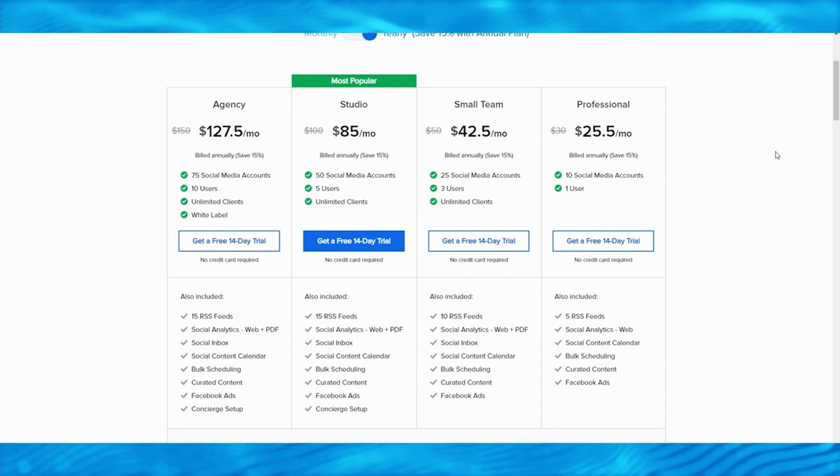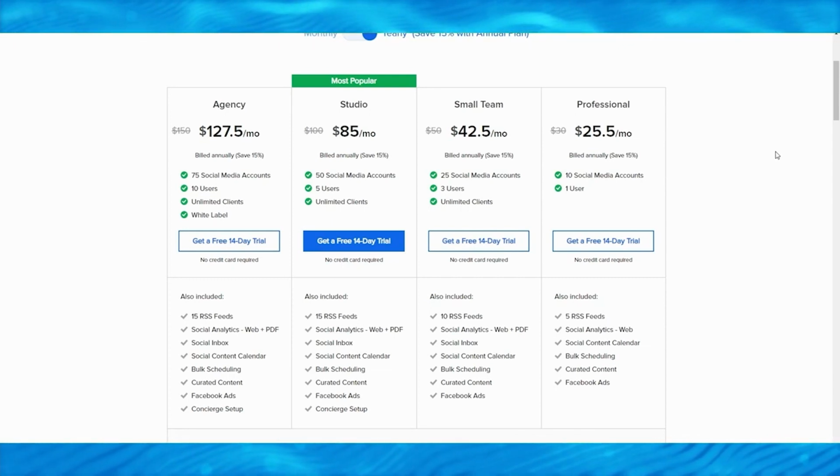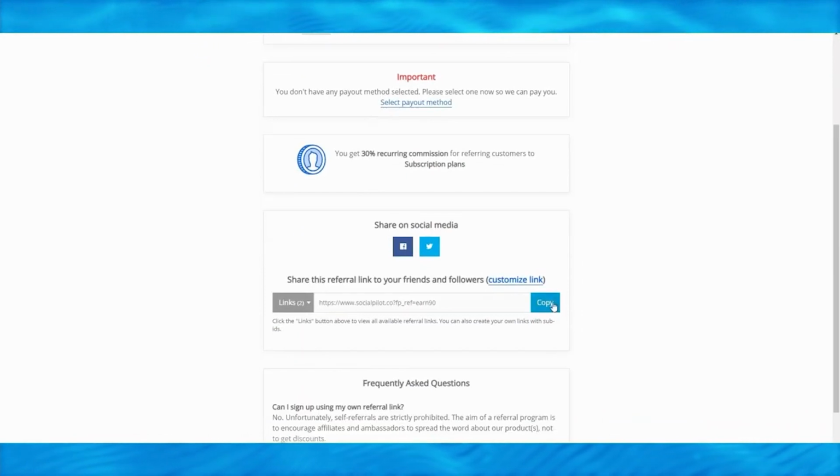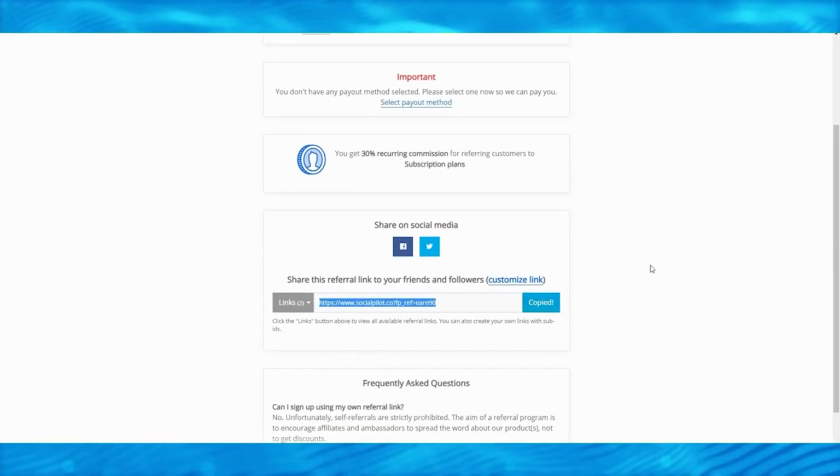So unlike other websites, on SocialPilot.com you don't have to wait for approval or anything. You can simply take your affiliate link, which will be right here, and that's instant. You can start making money as fast as possible.